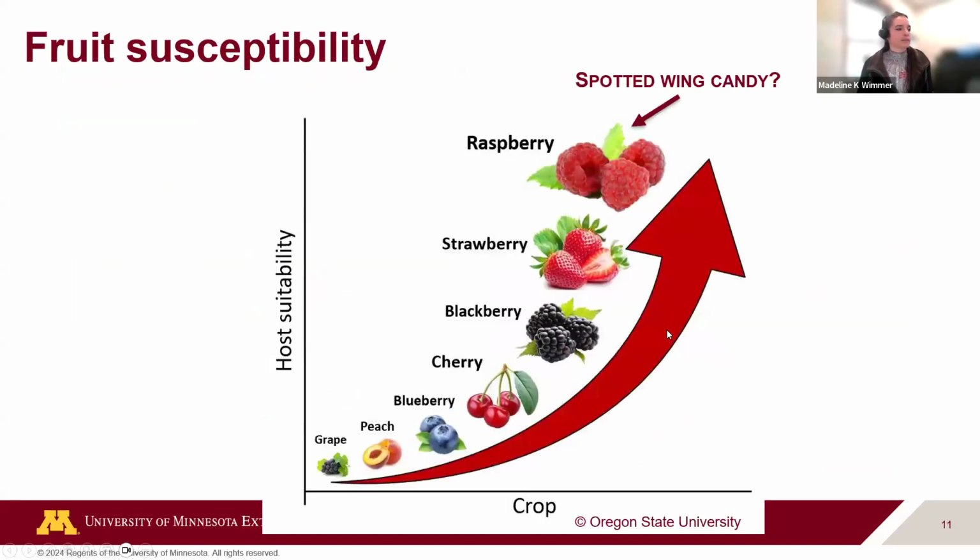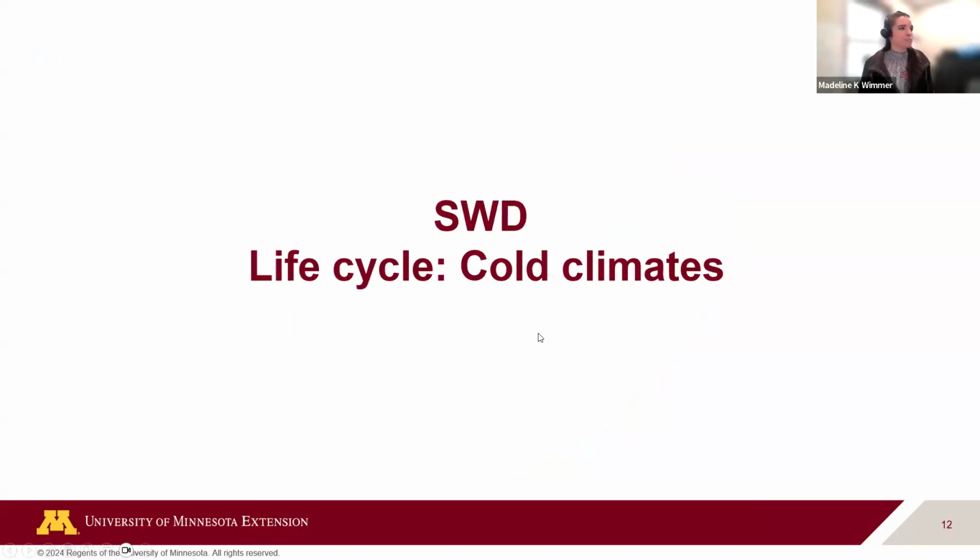Which fruits are most susceptible? There's a wide range of susceptibility that is mostly based on how thick a fruit's skin is. This is why wine grapes, which have much thicker skins, are way less susceptible to spotted wing unless they're damaged than a table grape that typically has thinner skins. And of course, this kind of keeps going on a spectrum until you get to the point where you are working with a crop like raspberry that is so soft skin that someone like Mary Rogers from the University of Minnesota would call spotted wing candy.